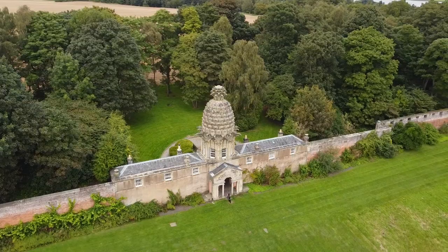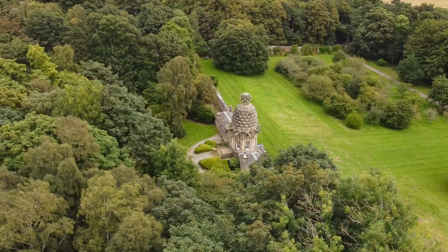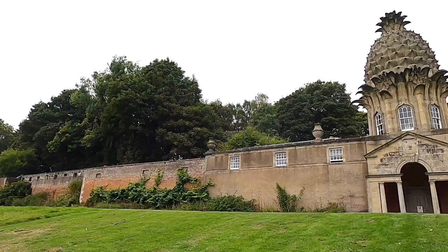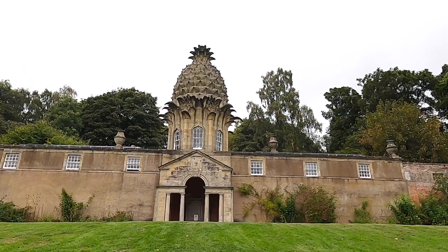The 4th Earl of Dunmore built this spectacular structure in the 1770s, after returning from his post of Governor of Virginia. In Virginia, it was traditional for sailors to set a pineapple on their gateposts to tell the community that they had returned home from a voyage. Perhaps Lord Dunmore wanted to emulate this on the most extravagant scale on his return to Scotland.